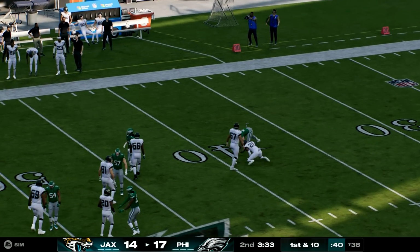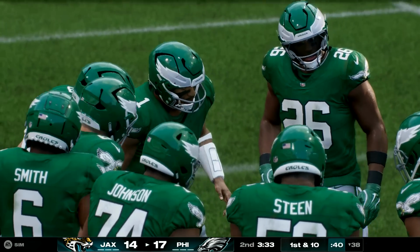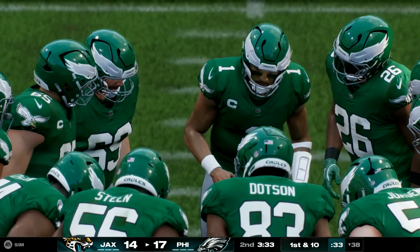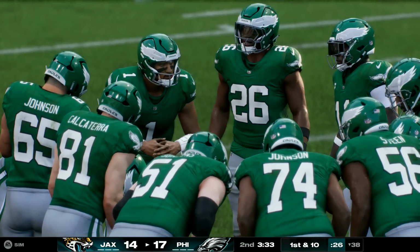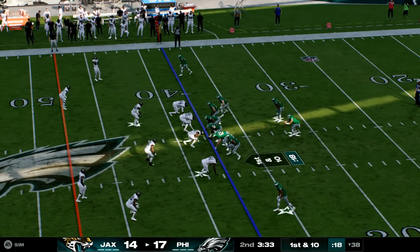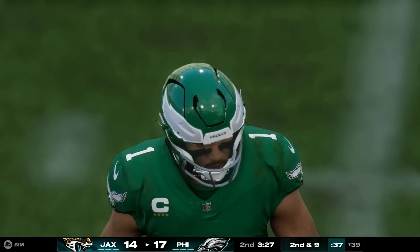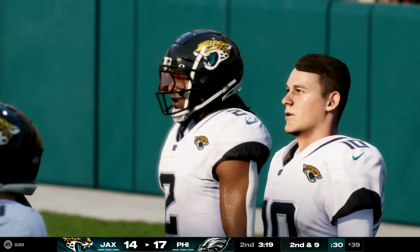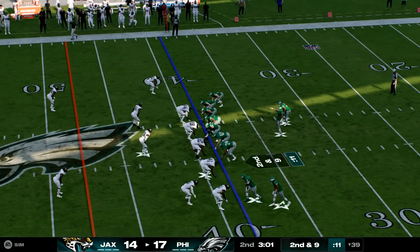DeJean to return it. And he's going to be brought down after a short return. And that's where his team will get possession of the football. The Eagles offense ready to take over possession of the football. They'll do so with 1st and 10. They'll start on the ground with Barkley. Not much happening there, just a short gain. Here's a 2nd and 9.